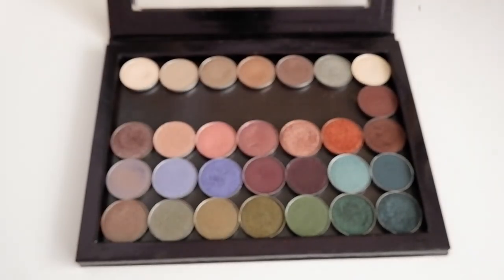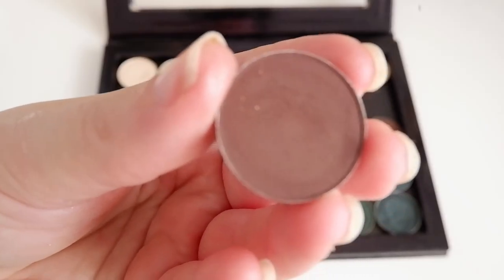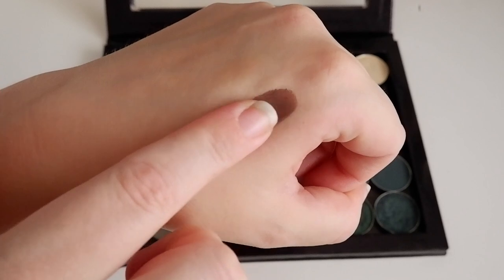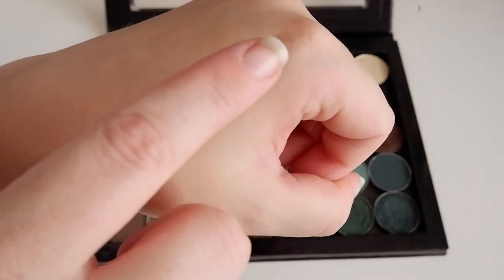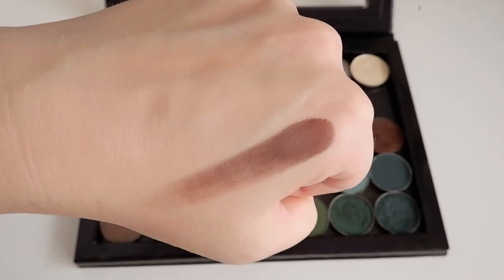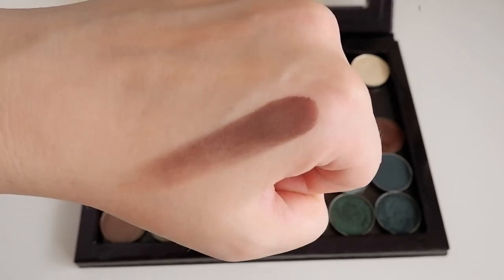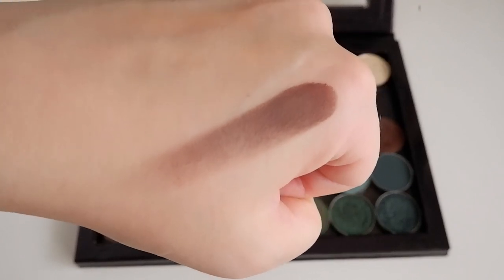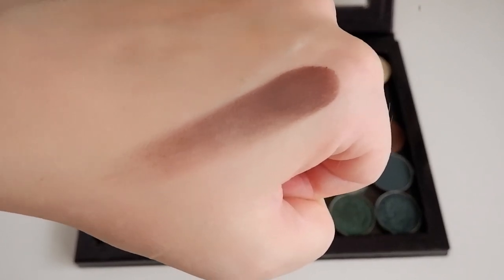So the one we have coming next up, for instance. I'm never sure what this one is called. I always need to check it, but this is Embark from MAC. And this swatch is a little bit better than the others. As you can see, it is a cool tone brown, but it does have a bit of red running through it, which is why I feel it's a dark brown that goes with any look you do.